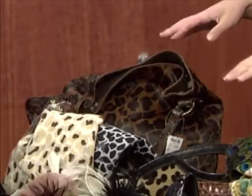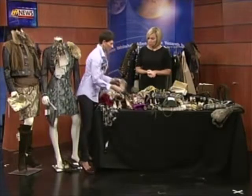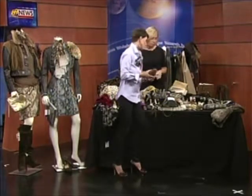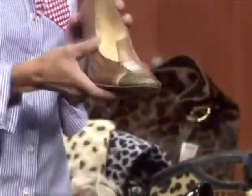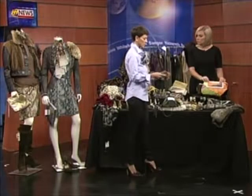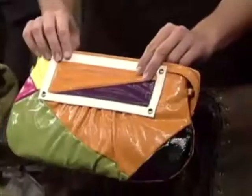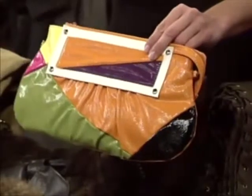Okay, what are some of the other trends we have here? Some of the other trends are color blocking, and they're doing it from everything from bracelets, purses, see the blocks of color here, and shoes. They're even taking it with a python, snakeskin, any type of shoe, and they're just creating it with blocks of different color. Okay, so don't be afraid of the mixing and matching of colors.